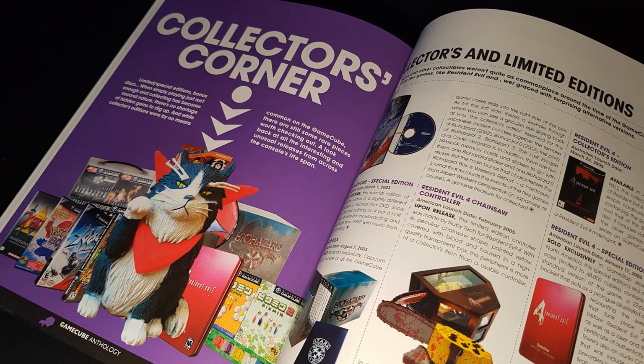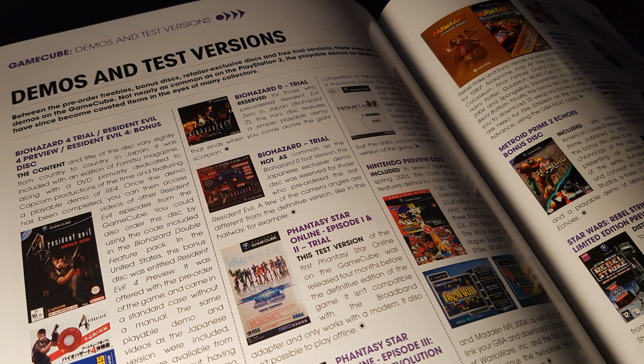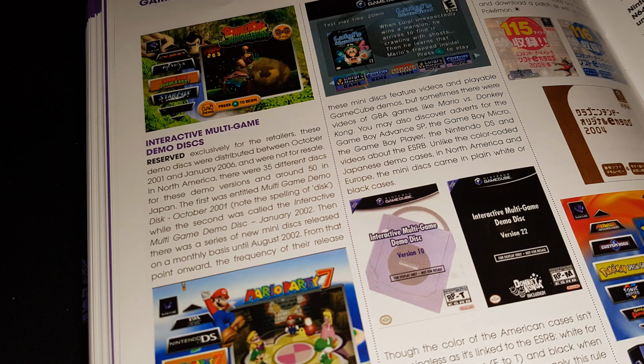For the hardcore collector, the Collector's Corner section looks at limited edition games. Pokemon Box Ruby and Sapphire and some bonus Zelda collections are among the discs here. Then there are test versions and demo discs, of which there are many. But, perhaps defeating the purpose of demos, many of these are limited, perhaps as pre-order bonuses or from specific stores or given out at special events. There are also a multitude of multi-game discs intended for retailers to use in demo stations, though now certainly many of these discs are in collectors' hands.